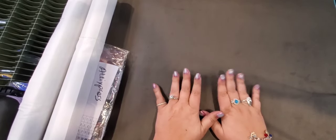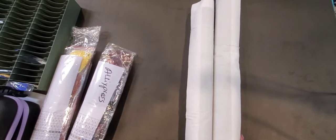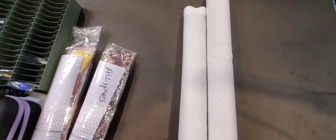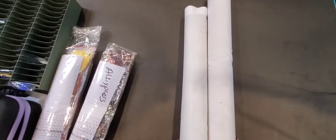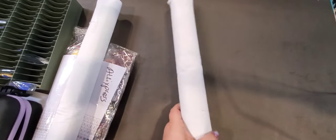But anyway, I am going to review the two diamond paintings that my husband ordered me from AliExpress. So yeah, let's open them up and get started.